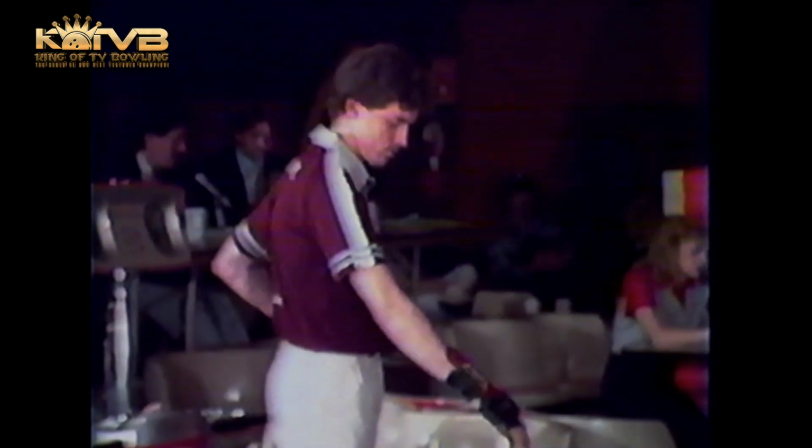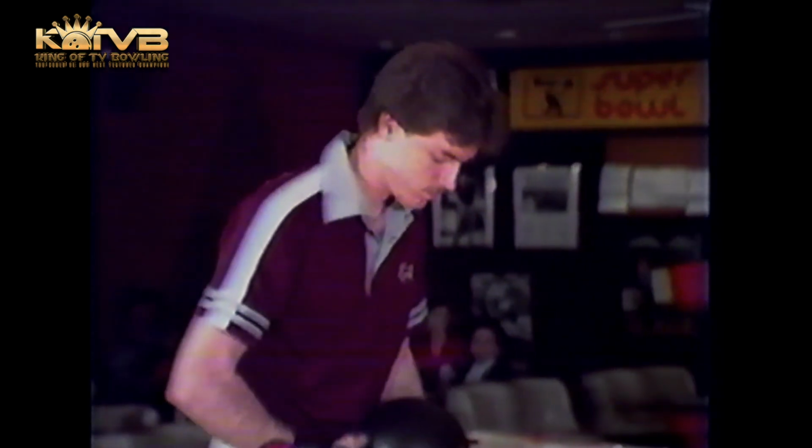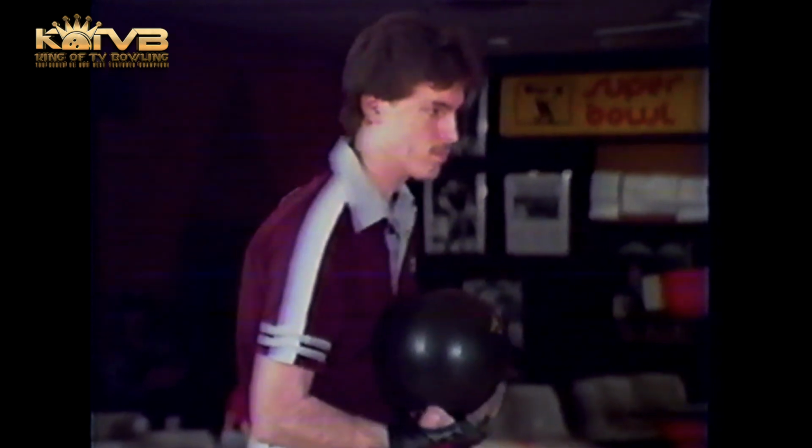So the open here in the 4th for Meyer. Anytime you got more than one pin standing up here, you got that possibility. Well, Rick's in the driver's seat as of right now. His first 3 balls have been perfect.